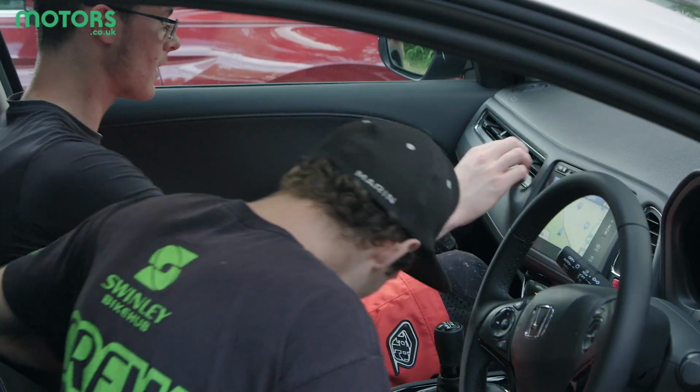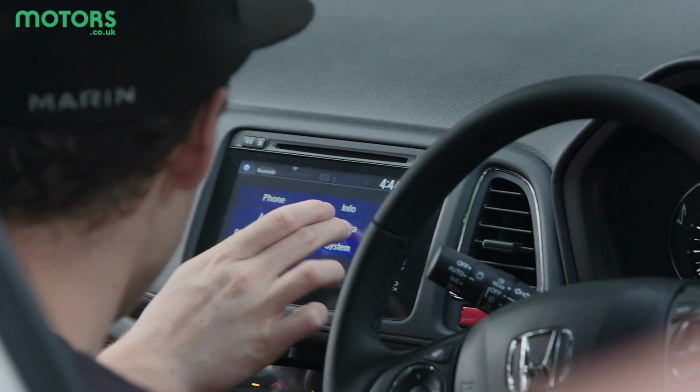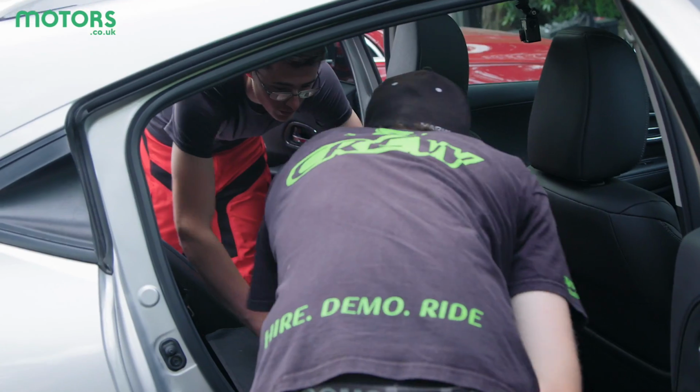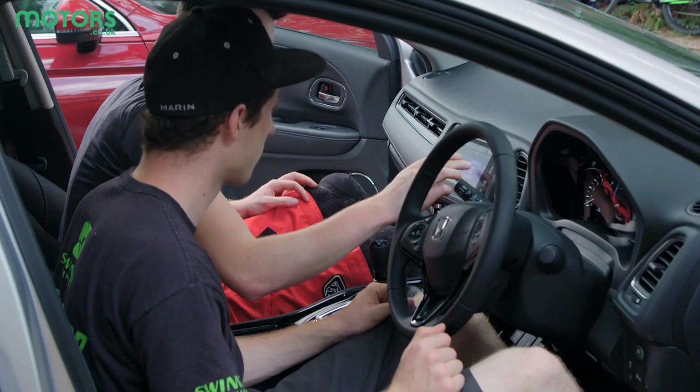In terms of the interior, we didn't think it was quite as solid, as it's a touchscreen, so if you have muddy hands or gloves on, you can't operate it. And it didn't feel quite as well thought out as the others. It's way more minimalist inside, but with that it just felt more basic. For desirability and practicality, we give the Honda a 2.5.